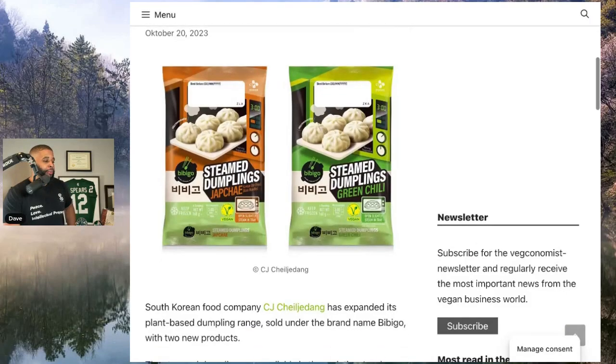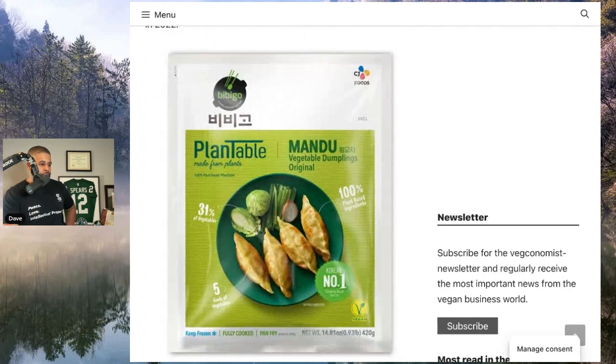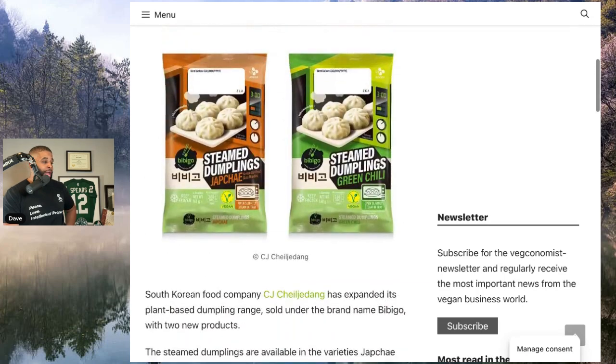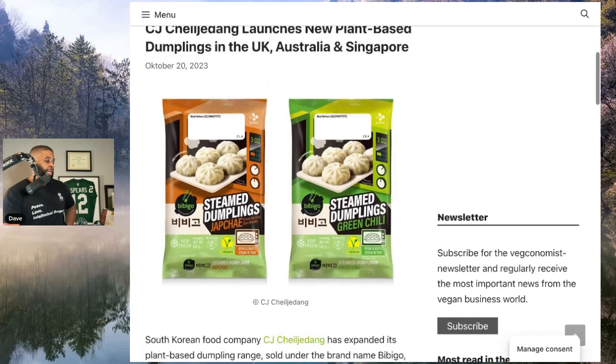So it seems like typically dumplings have this kind of shape right here, longer, with a fatter middle portion, and then the ends are a little bit more tapered out. But Bibigo has got a design patent on their unique shape of dumpling, which is more circular. It seems like this helps as it relates to keeping a dumpling together, which is pretty cool. So that's the shape of it.